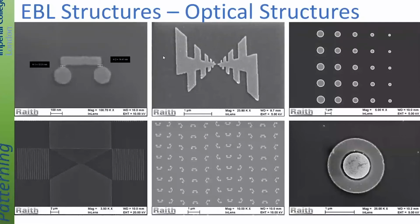So we've got some trimer antennas with gap sizes of between 10 and 20 nanometers. We've got some broadband here, which is on the top left. We've got some trimer antennas in the center. We have some broadband dimer antennas, and then just various other shapes and some gratings down on the left, and some dots within rings down on the bottom right. So this is all done using electron beam lithography. We have access to a variety of electron beam resists to suit various purposes.